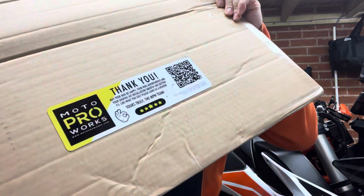Decals. I've got these decals from Moto Pro Works. So let's open the pack and get it on the bike.